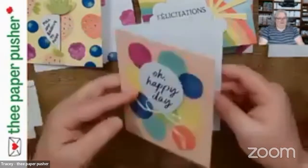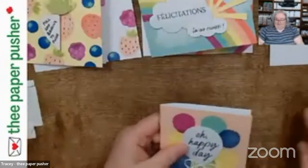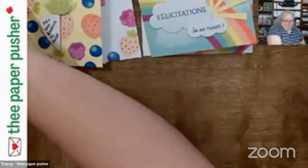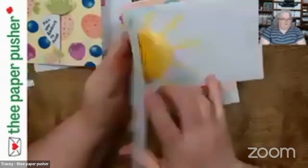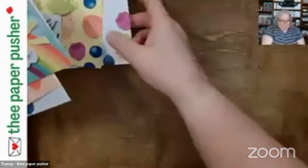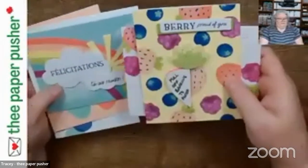Look how cute that card is. Oh, happy day. Love it. Okay, so there's these 3 cards, which obviously I had way too much fun with. Oh my goodness, I love this card. I love just the way the front looks. And very proud of you.